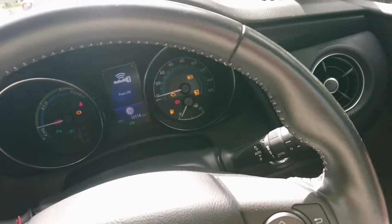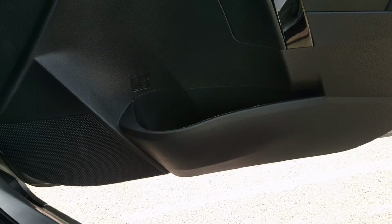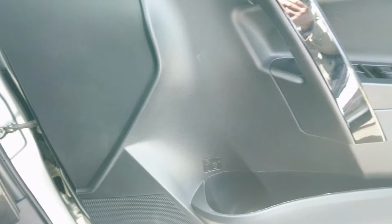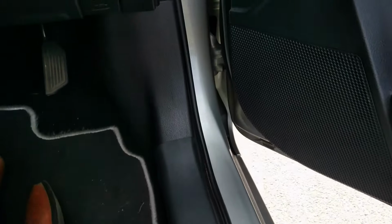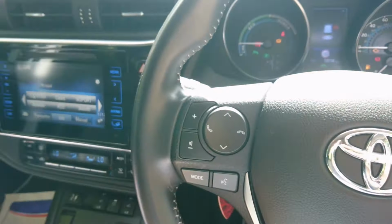I've also got, let's open up the store again. Very, very big door bins. It'd probably hold a nice 1 litre bottle of water in there. Actually, maybe not as big as I thought. If it was narrow, if you had a bottle in there, you wouldn't have much else space. But there we go. The fuel flap is still down there, as it would have been like a 1980s car. Bonnet release is there. Yeah, it's all fine.